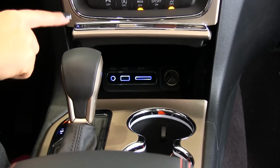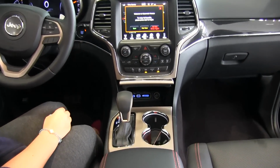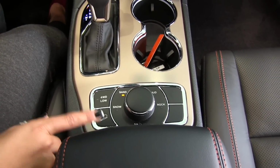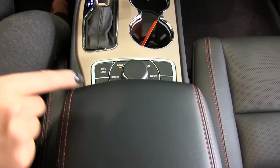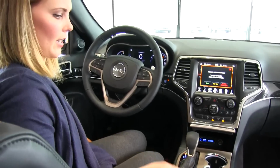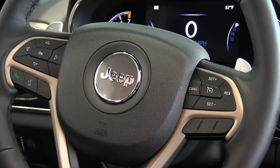This is an automatic transmission, but you can switch it into sport mode if you'd like, and paddle shift with the paddle shifters up on the steering wheel. And then here is the rotor dial here for your select terrain system, also your 4-wheel drive button and your hill descent controller as well. And then in the center console we have another USB port, and also your Blu-ray and DVD player is in there as well.